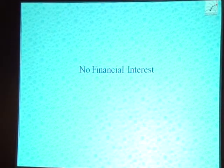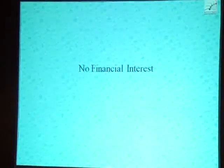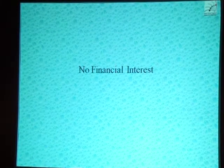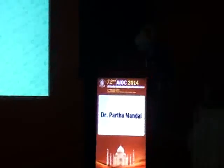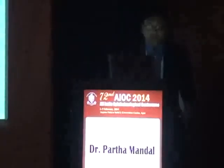The matters I am discussing, I don't have any financial interest in any particular machine, but definitely I'll be sticking to the Humphrey field analyzer for two reasons. One is that mostly, or I can say the only machine I am conversant with is the Humphrey visual field analyzer, and the literature and the studies are mostly based on the Humphrey visual field analyzer.